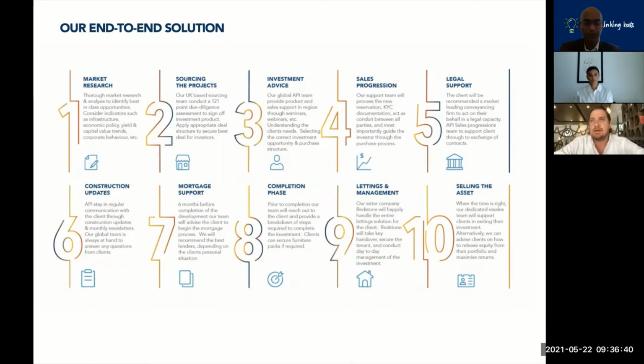We consider market dynamics. We look at market indicators whereby we believe we're at the beginning of the growth curve, and we identify cities and even towns where we project capital growth over the next 5 to 10 years will be significant. We do that in many different ways, and I'll talk to you about that on the next slide, what it is we actually look for in an investment location. But before I do that, I'll just run you through the 10-step process. So step one, the research. It's what everything is based around.